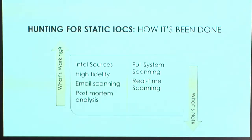Intel sources are really good. I mean, we've had very good communities build up over this. Like I said, I mentioned the various ISACs and the various government organizations. There's some semi-private groups out there. Yara Exchange is what I would consider a semi-private group. It's technically restricted, but I think if you just send the curator an email and tell her who you work for, she lets you in.